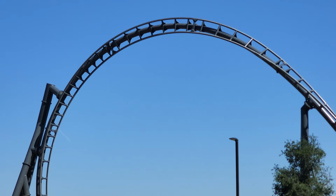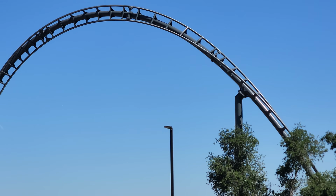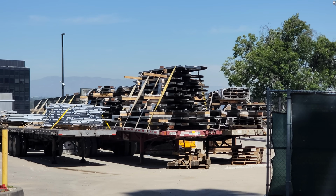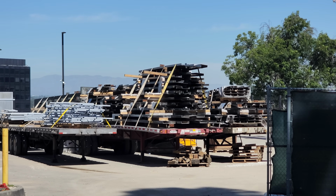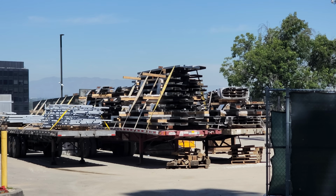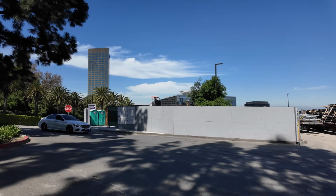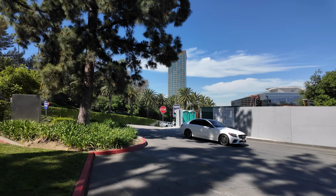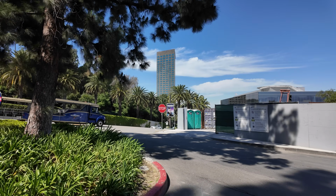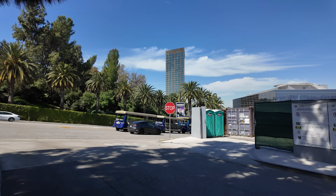The profiling just looks incredible. And again, we don't know exactly if you're gonna be going backwards or forwards or sideways going into this. I hope you're going into it backwards. That'll be really, really cool. And then over here, we have some flatbeds, and I wasn't sure what they were last time, but I'm pretty sure they are for the Soundwall. Anywho, I'm gonna go ahead and walk over to the road here and give you guys a look at how this dive loop looks from other areas.